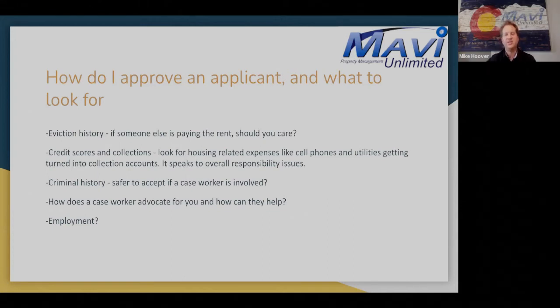Caseworkers are going to jump in a variety of ways. Most of the time what we see is if there are issues with neighboring units or an HOA is complaining about loud music at night, fights, things of that nature, a phone call to the caseworker is going to get some help thrown your way. It's not always going to solve the problem, but besides just calling the offending tenant and complaining, hey, can you keep your music down? Having that caseworker reach out to them as well and say, hey, you have a good thing going here. Don't mess it up. Let's keep them down. It makes a difference.